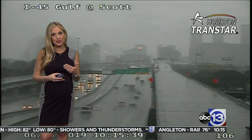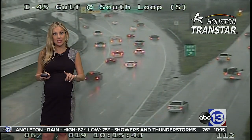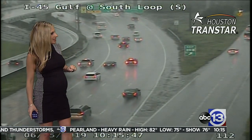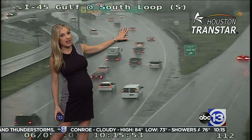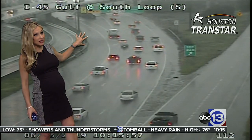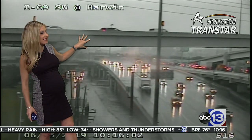And that's what slowed you down on your ride in toward the interchange near 610, for those of you heading toward the Galleria area. And there is that trouble spot right here. Traffic is still able to get through. You can still see a little bit of high water on the left side of the freeway, but traffic is managing to continue on 45 without any delays, and now on to 610 without any delays either. We're still monitoring delays, though, near the 610 interchange and 288.